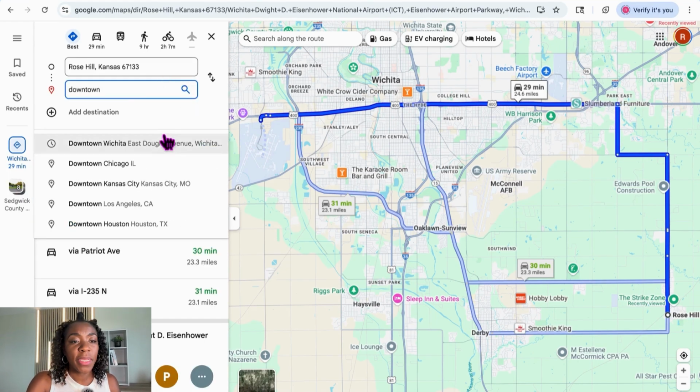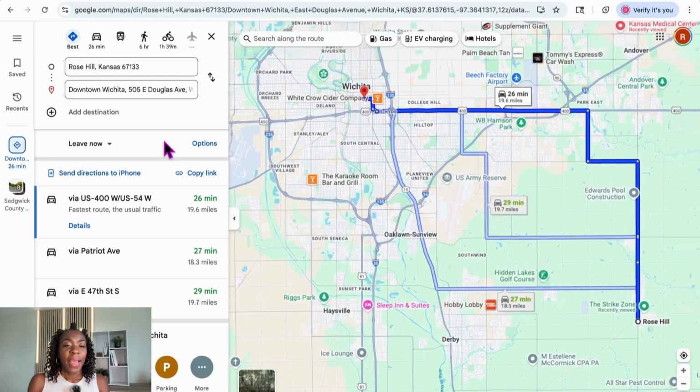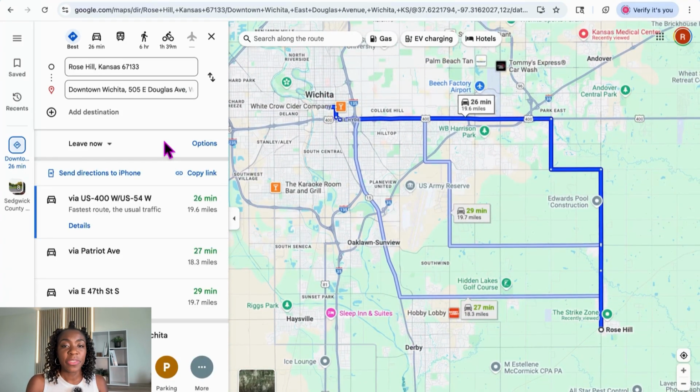And then let's look at downtown Wichita. We have a 26-minute drive to get to downtown Wichita. So a little bit further out, a little bit more rural. So again, if you're looking for that feel, Rose Hill would be a great option for you.